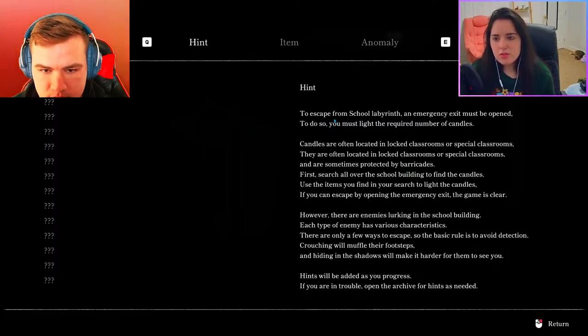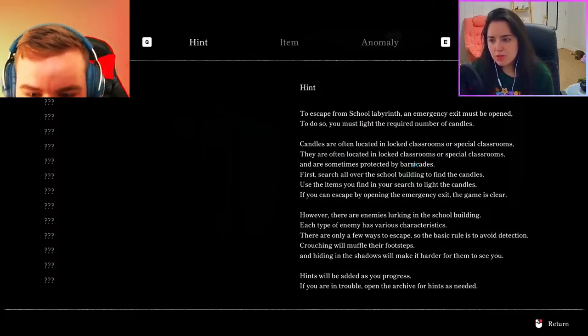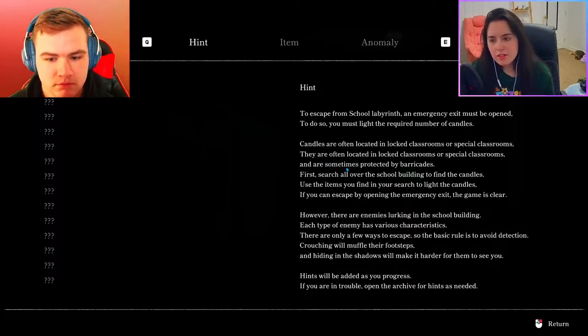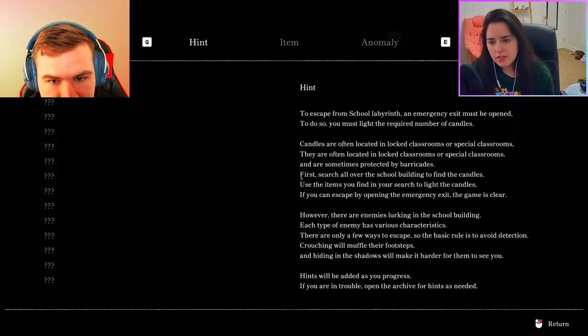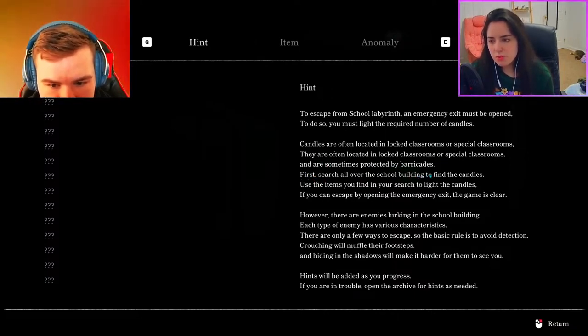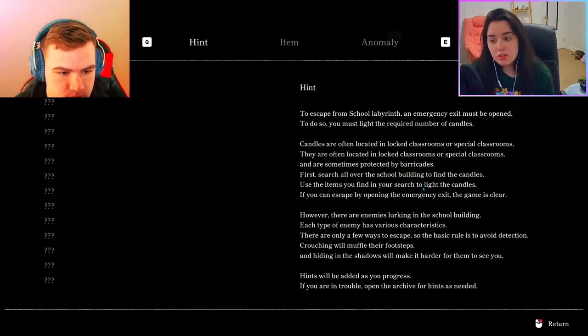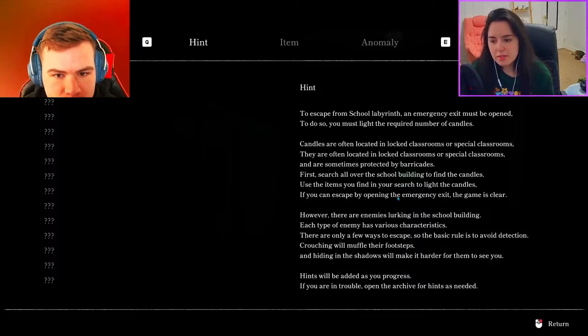Oh, here we go. To escape from the school labyrinth, an emergency exit must be opened. To do so, you must light the required number of candles. Candles are often located in locked classrooms or special classrooms, and are sometimes protected by barricades. First, search all over the school building to find the candles. Use the item you find in your search light to light the candles. If you can escape by opening the emergency exit, the game is clear.